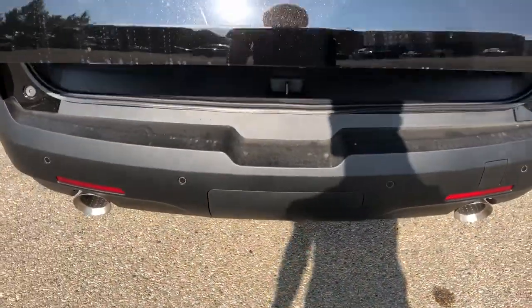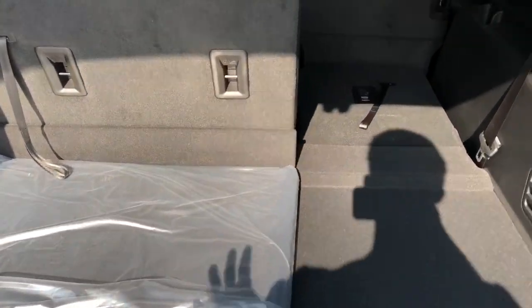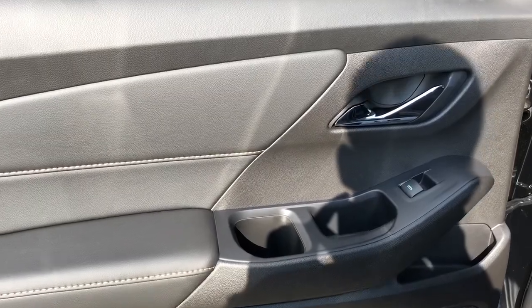power liftgate. Once that opens up we'll find inside we have plenty of storage room, rear 60/40 fold down as well as our rear bucket seats fold down, and just these handles to help lift them back up. Now on to the rear interior of the Traverse.